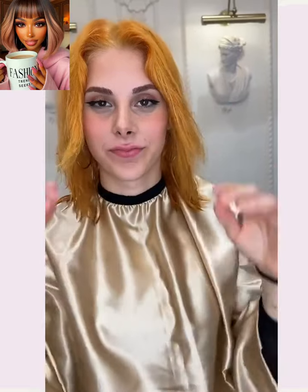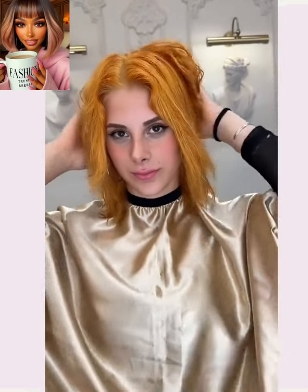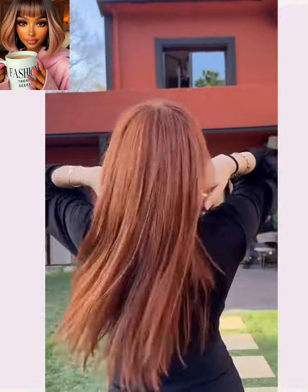Next up, we have someone, it looks like she might be getting some color here. Oh, beautiful ginger with the layers. So she did probably get some extensions. Obviously, she started off with hair that was shorter.